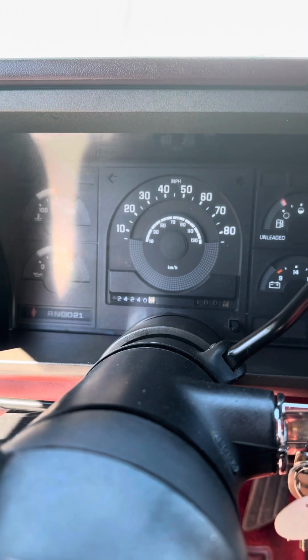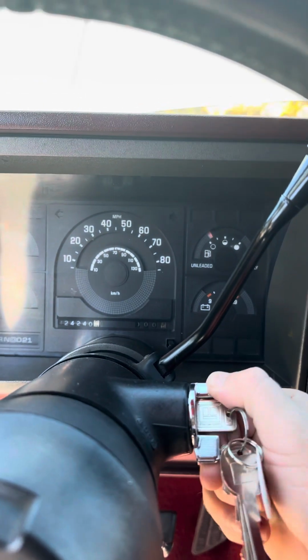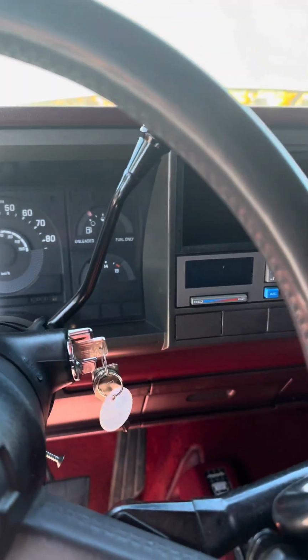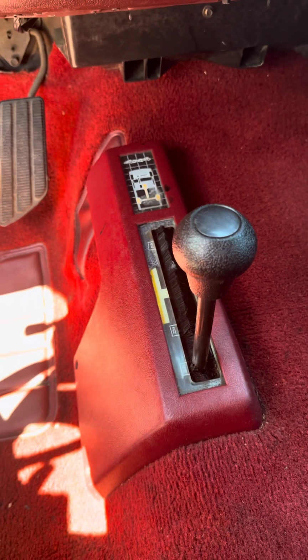There's your odometer, 24240, looks like a 7. Like I said, there's your Boss radio. Looks like it also has four-wheel drive. It's your four-wheel drive. All right.